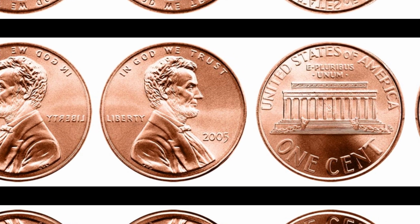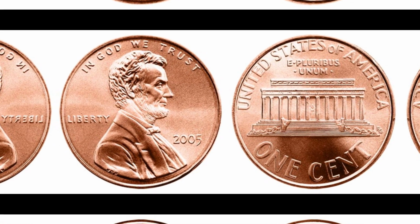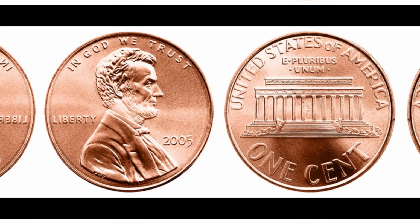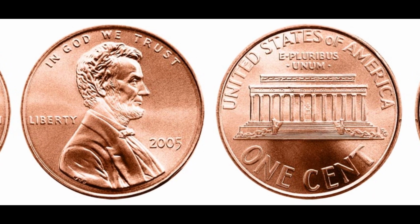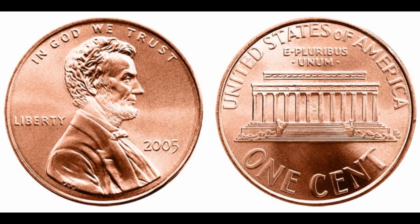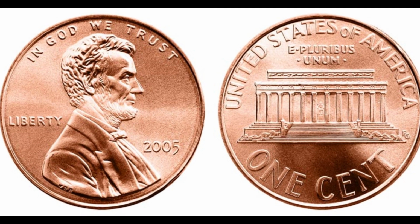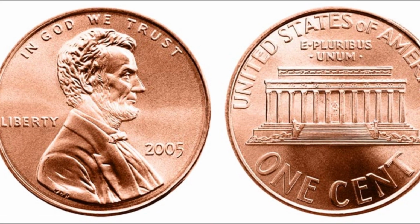$390,000. Conclusion: the 2005 Lincoln penny is a fascinating coin with hidden treasures waiting to be discovered. Whether it's a rare error, a high-grade specimen, or an experimental planchet, these coins can fetch hundreds, thousands, or even hundreds of thousands of dollars. So, before you spend that penny, check your pocket change. You might be holding a small fortune.